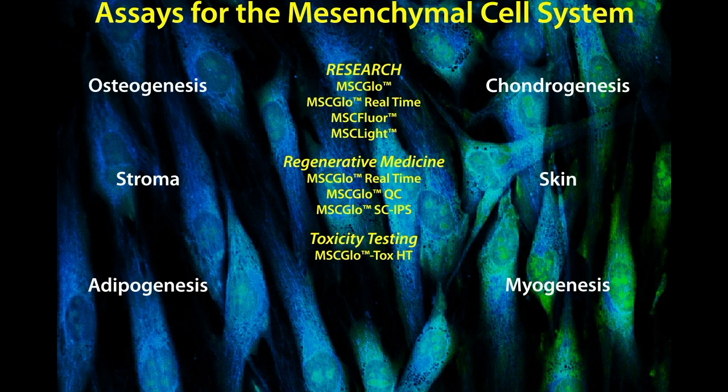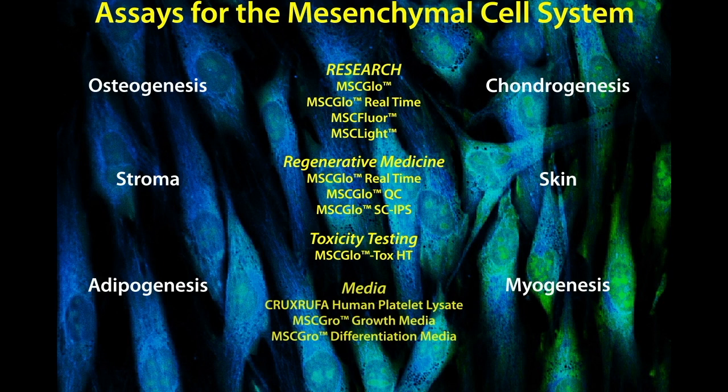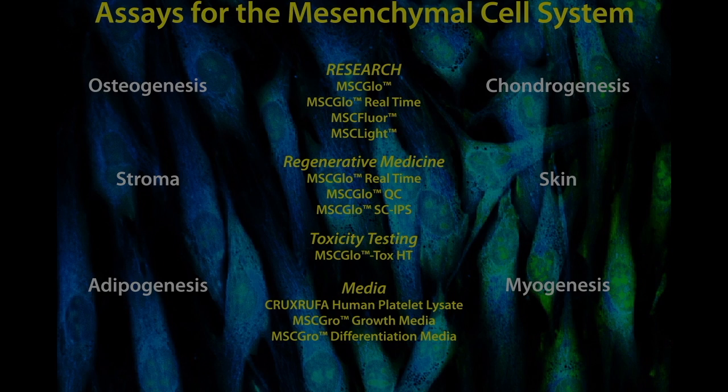And none of these assays would work without the proper growth media. All of these assay kits are available with either Crux-Rufer, human platelet lysate, or high-performance MSC Grow media with different formulations, such as low serum, serum-free, or humanized. There are also specialized differentiation media for different cell types.